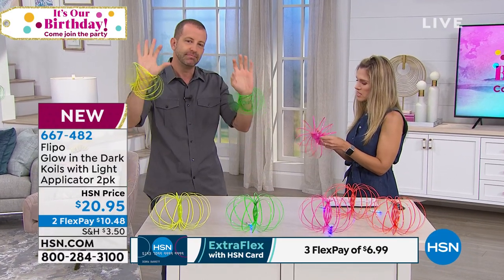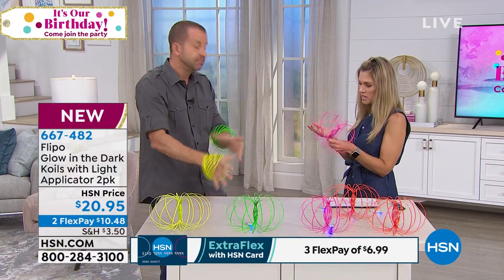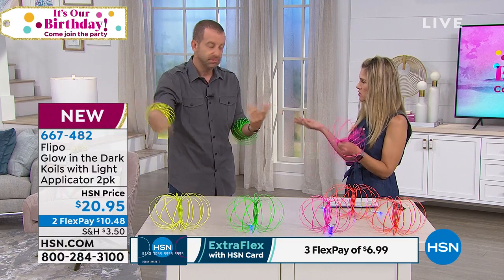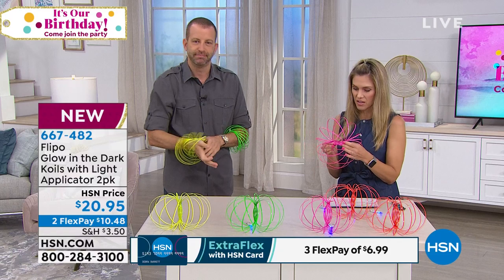That's a good point, because if you got this for a young kid who's interested in science, this would be something like, hey, let's find out why this moves the way it does and how it works kinetically. Absolutely. And that's a great little thing.